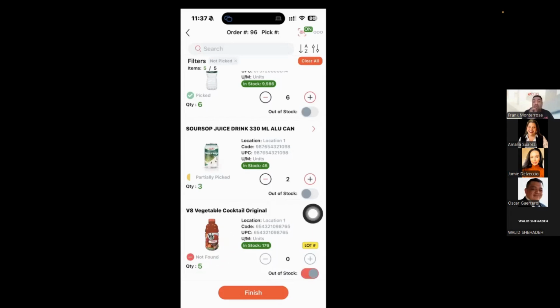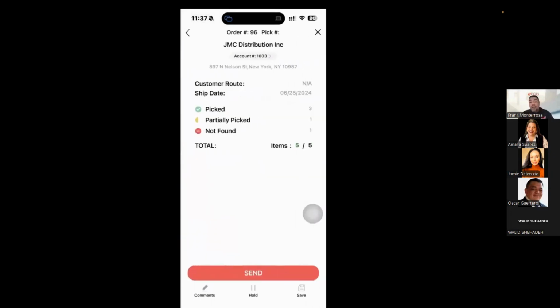So in this case, once you have the order ready, take a look at this. If you go to finish, the system is going to tell you, hey, before you finish this picking, take a look at this. We have in total 5 items, right? That's basically what was on the original order. And this is the ship day, and this is the customer route if you already have established a customer route. Also, it's going to tell you, hey, you have picked 3 items correctly.